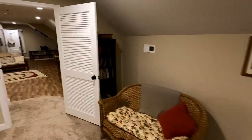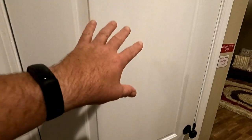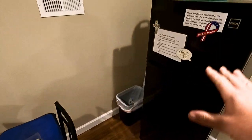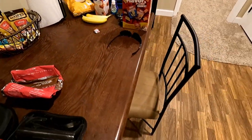Yeah, you got a couch to sit at. They got some books if you're into reading. I don't really read. I watch YouTube videos. Here's a door that you come in. So this is an upstairs of the people's house. We have a pretty good sized fridge here. We have a table here. They even give you some snacks and that. And I already got all my trash up here.